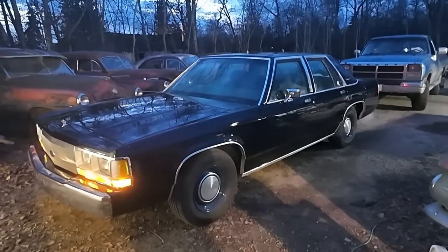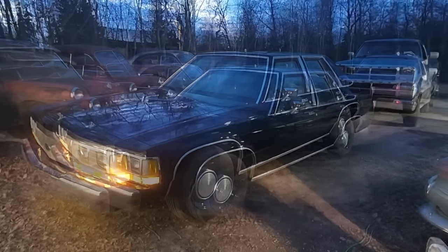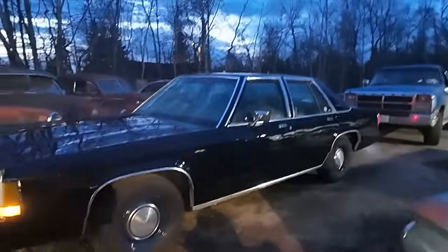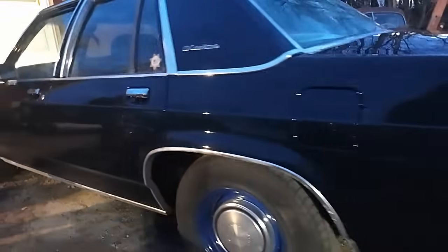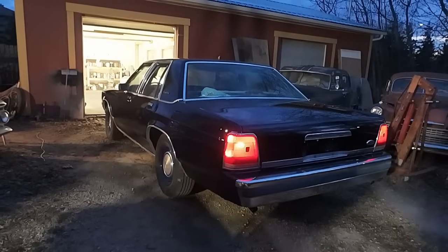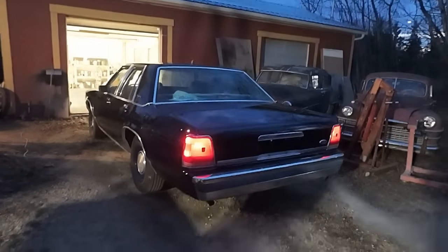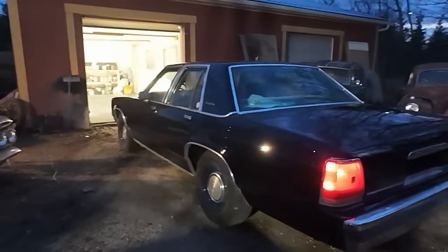All black wheels, this car will just be a machine. Yeah, there you go. Sounds great. Good idle. Yeah. 351. Man, that is cool. Makes you want to do more. Yeah, it does.